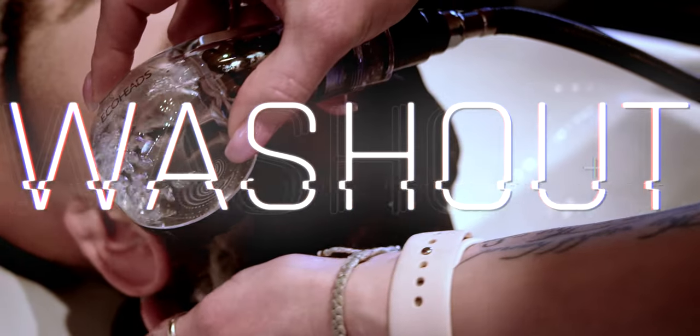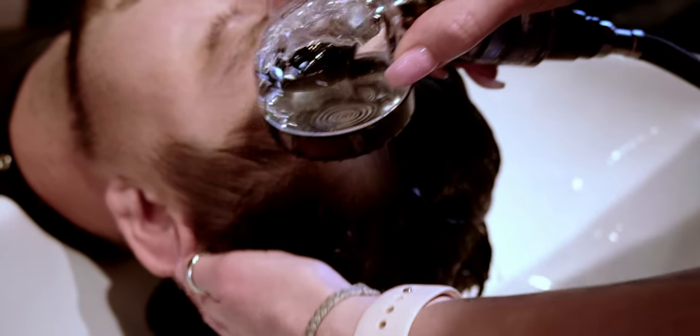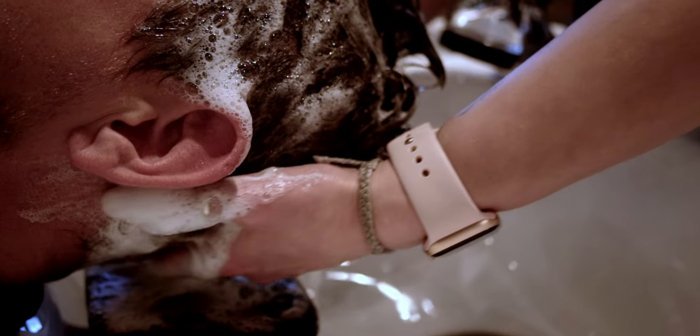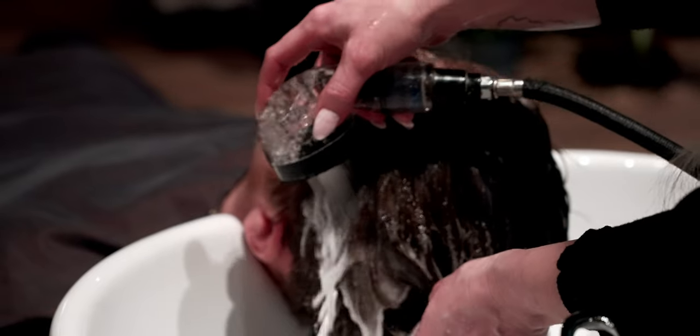Moving over to the washout now, on this one I consider it an easy washout based on the fact that it came out with one shampoo. I will tell you, this one did not come out with just water. Those waxes and oils really wanted to just stick around, but the shampoo pulled it right out. No problem, not a big deal for me.